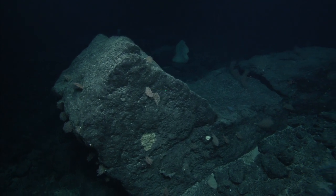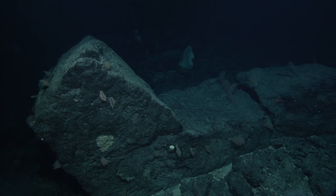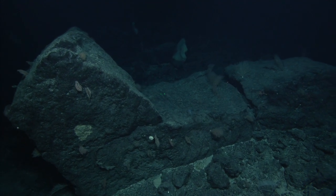From this view, it kind of looks like an old desktop computer. Yeah, you're right. You're absolutely right. Or a very uncomfortable chair.